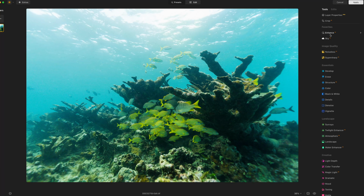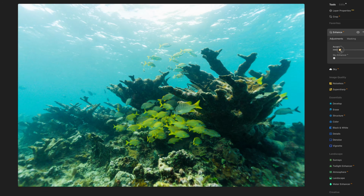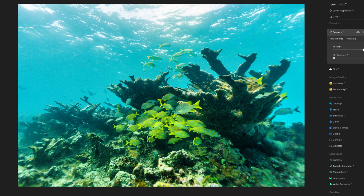All right, Enhance AI. This was the first tool that jumped out at me when I logged in and downloaded the software and got started, partly because it's the first thing that you see when you open the editor, but it's also great for people who don't want to learn a bunch of other tools. Now, in our photography business, I do all the photo editing, but occasionally I'm busy out on a shoot, whatever it is. Brenda needs a photo edited for a blog post. Enhance AI is a great one-tool slider for a quick and dirty edit that makes your image better.